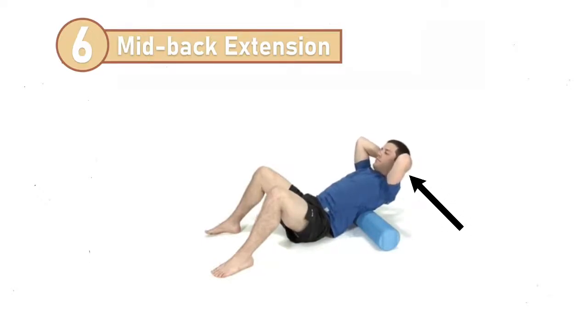Drop back over the foam roll, creating an arch in the mid-back only to mobilize the stiff area. Be sure not to arch the low back or the neck. Return to the starting position and repeat. The roll can be moved up or down several levels and the arched back repeated to loosen the stiff areas.